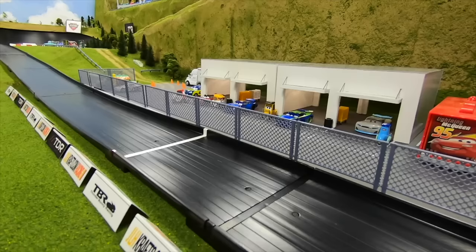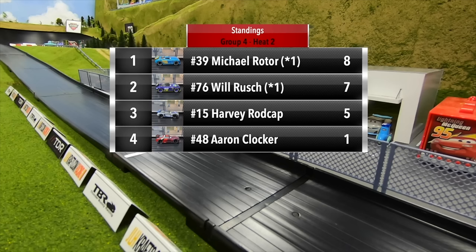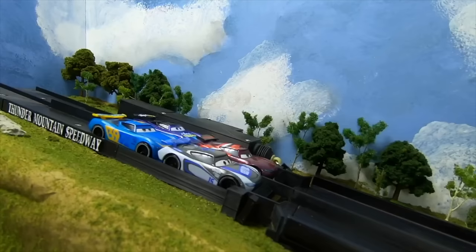And so your standings after two heats. Michael Roeder now into the lead with 8 points. Will Rush down to second with 7 points. Harvey Rodcap in third with 5 points. And that DNF for Aaron Clocker, that hurts as he is still down at the bottom with just 1 point.